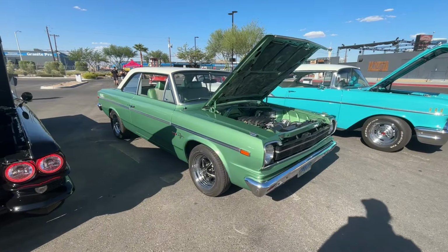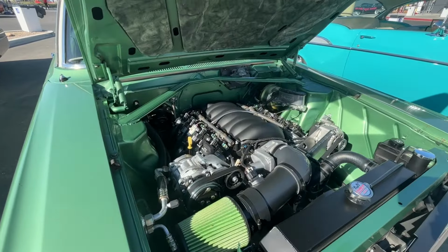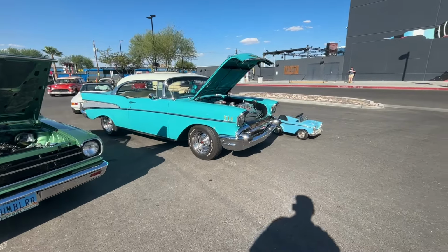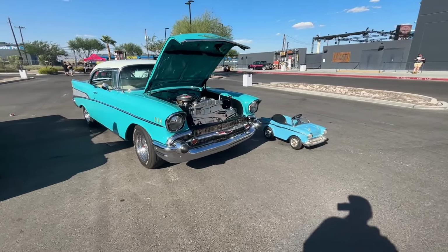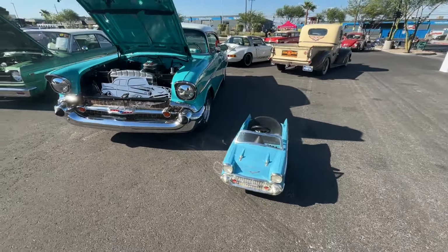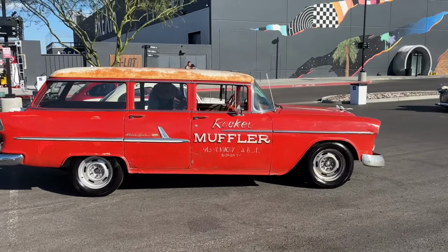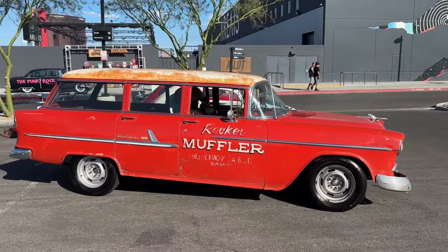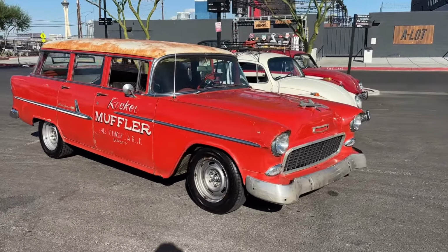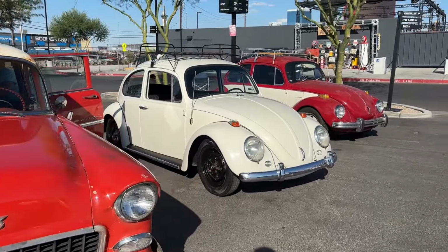Oh yeah. Gotta love that LS powered AMC. We got the twin Chevys over here. There's Hugo's Rocket Muffler Wagon. That thing is cool. We just got that. That's been in their family for a while. His girl's family. Pretty cool ride. Hugo 66.